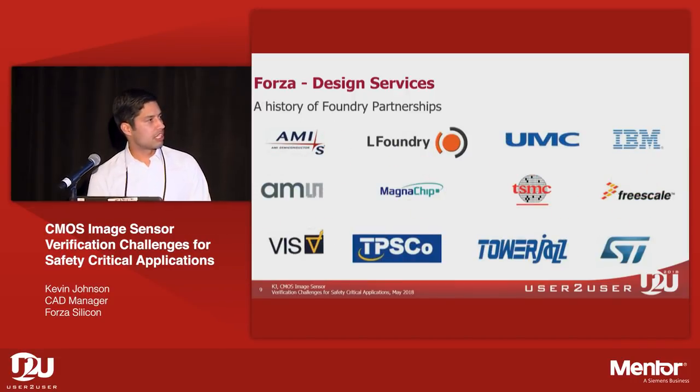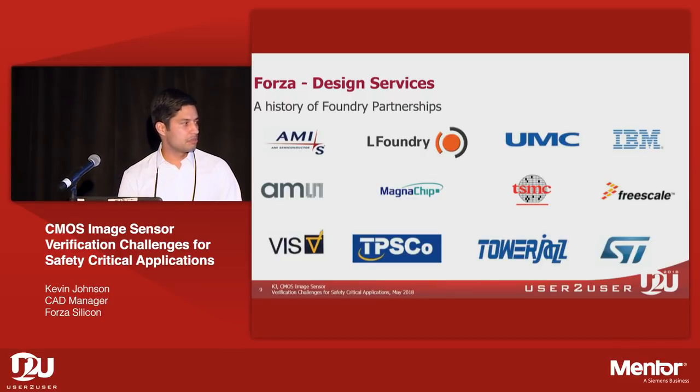Just to show you a couple of the foundries we work with, quite a diverse set, and again, we try to choose the best foundry that provides the cost, the capabilities, and if they need onshore or offshore capabilities, that's who we work with. And across a wide variety of technology nodes, all the way currently from 180 to 40 nanometers.